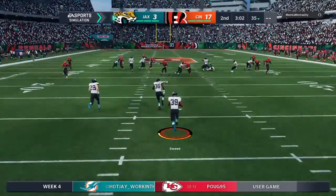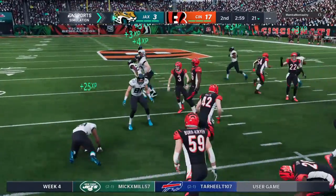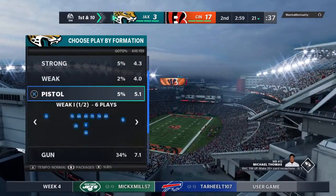Takes this about 5 yards deep. And he'll be dropped at the 21-yard line. So bringing it out of the end zone proves not a good decision. Loses him about 4 yards.